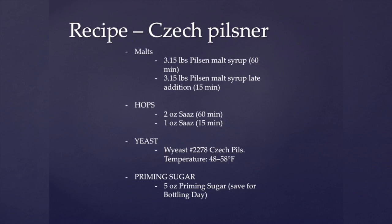An example of a recipe is this Czech Pilsner. We use 3.15 pounds of Pilsner malt syrup, which we add at the beginning. It also calls for some added later. Hops, we have 2 ounces of Saaz hops added at the beginning of the boil, and then another ounce added later with 15 minutes left.